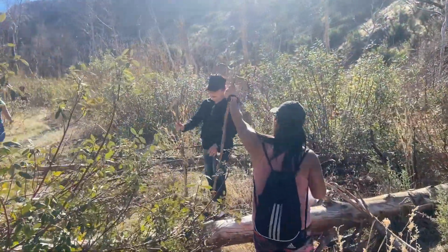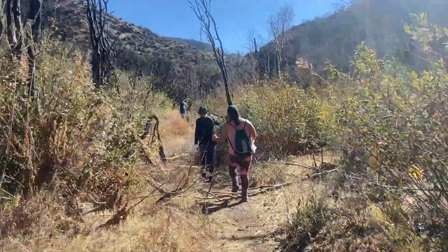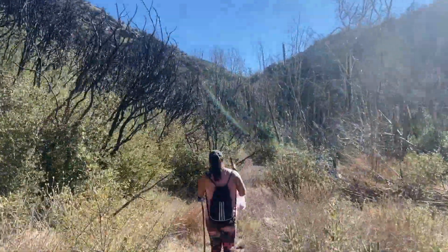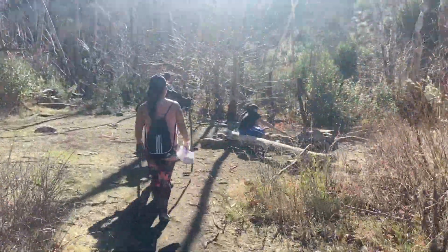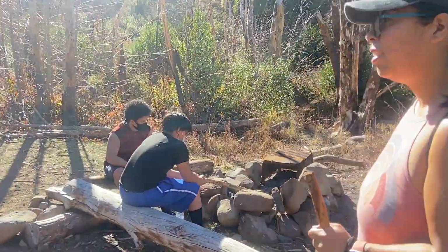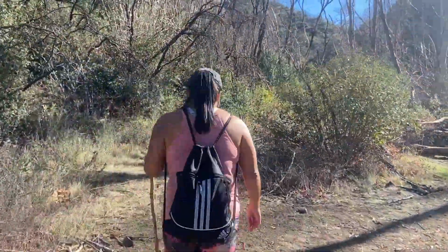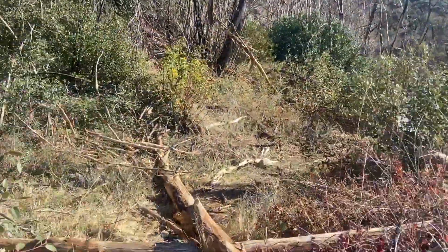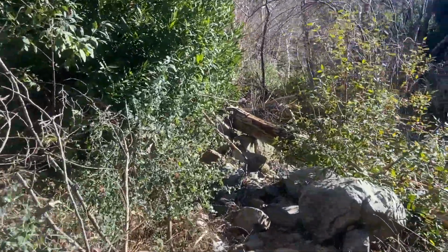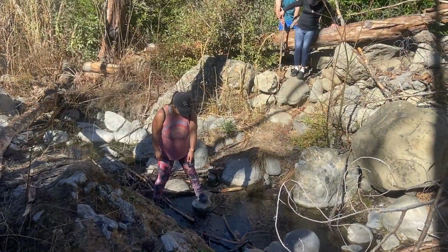Alright guys, we have to go around the trees that fell over. Is that for a bonfire? Yeah. Oh, a campfire. I wouldn't want to do that here. That's probably why it catches on fire. Here in this part of the trail, it's very unmarked. There's just branches everywhere, broken down wood. So just be careful on your step here.